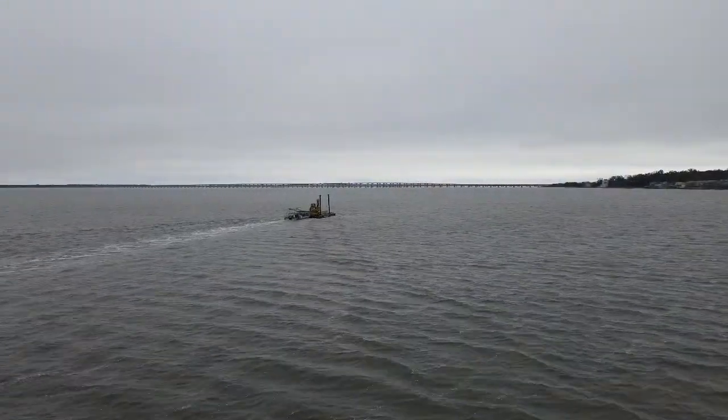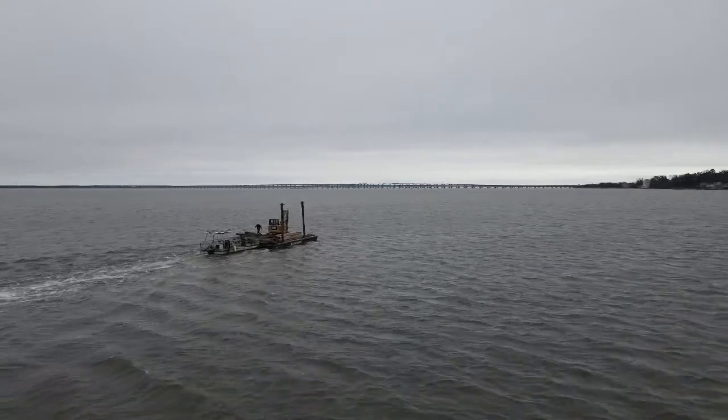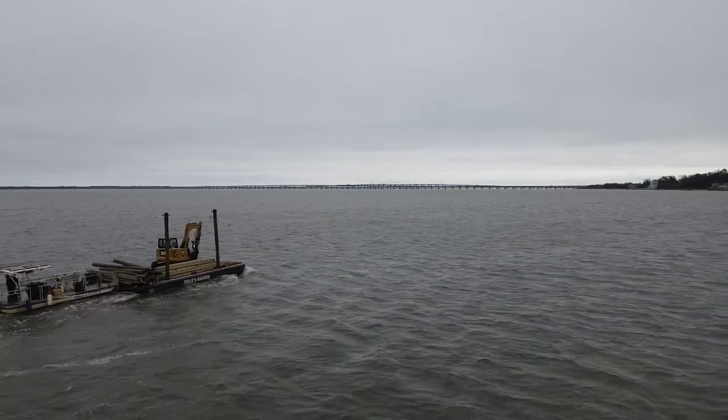As the guys were pushing away, they got about 2 miles away. I went ahead and flew the drone out there just to fly around and get a good shot. You can see them running around on the barge. I don't know if they saw me coming up, checking up on them, but that looks pretty neat.